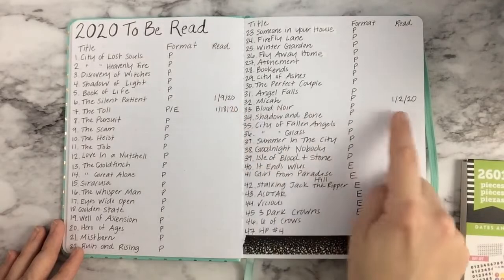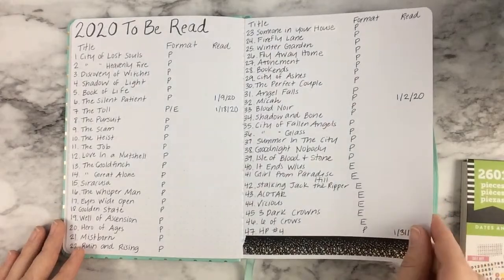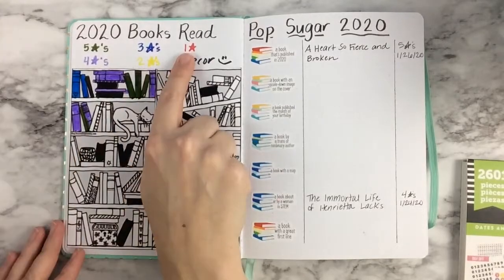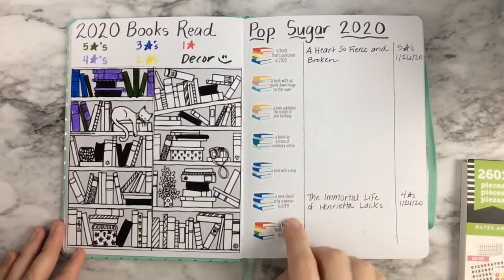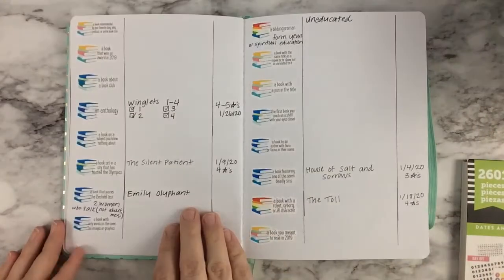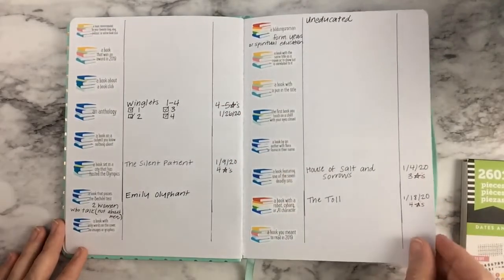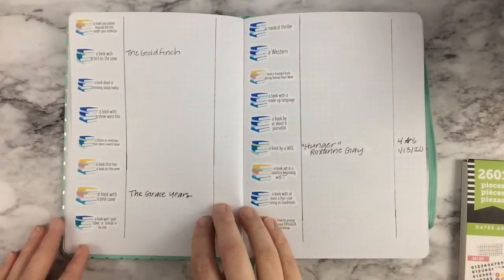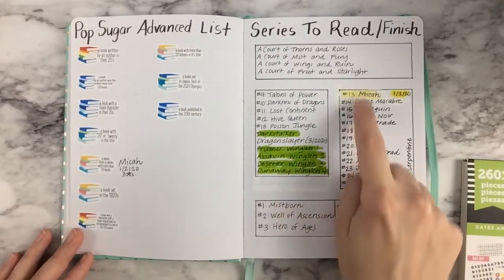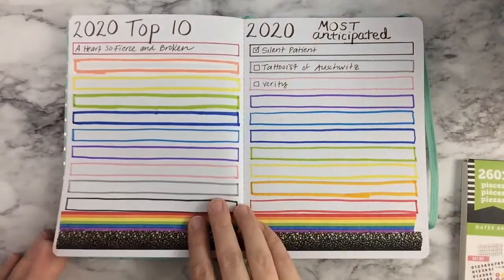During the month of January, I was able to read, I believe, 4 books from my 2020 to be read. These are all my physical and electronic books, so that's awesome. Filled in my bookshelf, no 2 or 1 stars, also very good. And on my Pop Sugar Reading Challenge, I believe I was able to complete 7 of the prompts, and 1 challenge prompt. So that was pretty cool. Made some progress in the series that I'm working on. I'm happy about that. It was a great reading month.